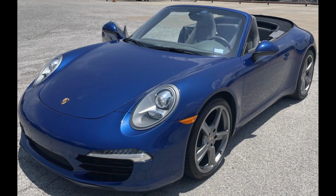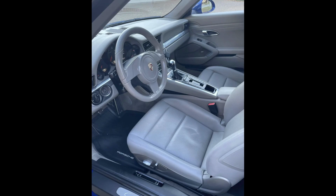An aqua blue over gray, 44,000 mile 2013 911 Cabriolet sold for $61,500. This car has had 6 owners, now 7. I like this exterior color, but the interior is a bit of a snooze. This was a fair sale price.